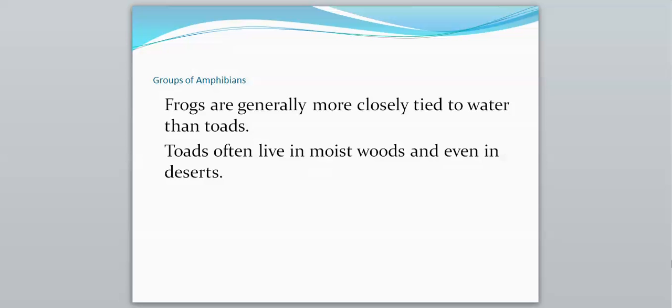And then another difference is that frogs are generally more closely tied to water than toads. So what that means is that toads, obviously they all have a tadpole stage where they're again swimming around in the water, but once they make it past that, there's some toads that really don't need to stay around water for the rest of their life, whereas frogs, they almost always have to have a source of water. And toads can often live in moist woods, so again that's an area where they would still have water. However, they can also be found in desert-like areas as well. So toads and frogs' main differences are the size of their legs, and the fact that frogs are generally more closely tied to water than toads.